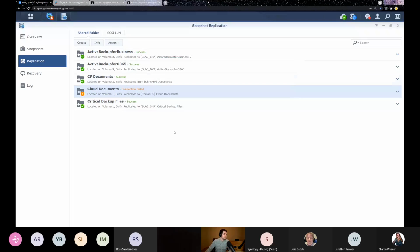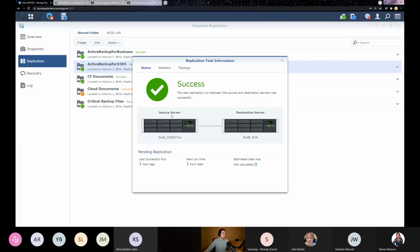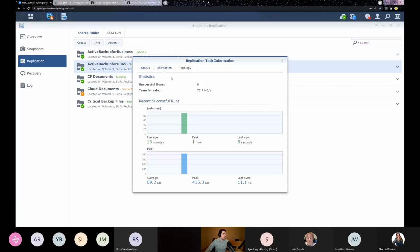So we've already got a few tasks that we have created, and if we were to click into one of them, so let's do the active backup for M365, which is all of the data that we just backed up and we wanted to replicate. So I'll click info, and what you can see here is the source server, this is the device that we're currently connected to, and the destination server. So this is the device that we are replicating to. We can see the last successful run, when that went, and then the next time it's expected to run. And if we go into statistics, we can see the last successful runs and how long they took. So we did have this one take an hour.